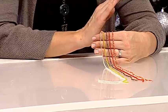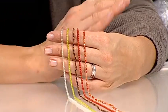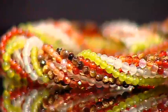Now, obviously with soutache or just delicately placing around a macrame piece. Also, if you're going to be watching the designer-led show coming up for the mid-show today, you'll see these being worked in a stunning design. Lovely to be incorporated into the Kumihimo as well.